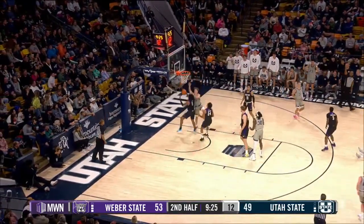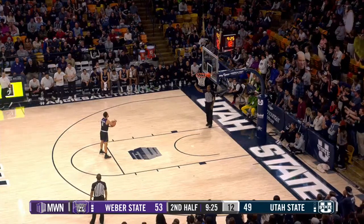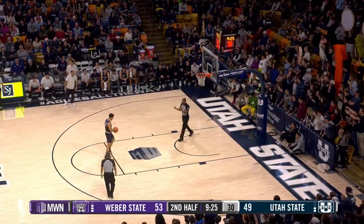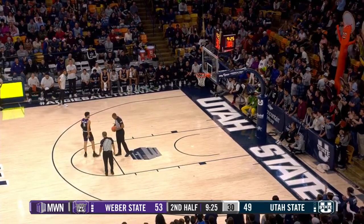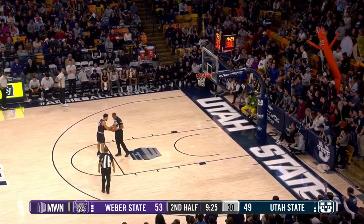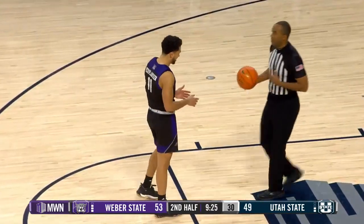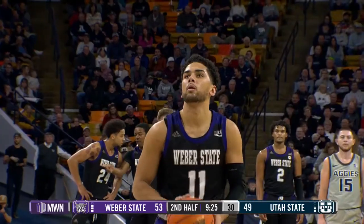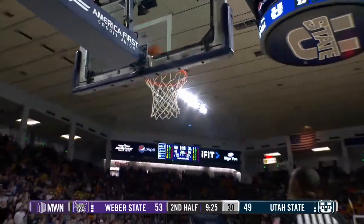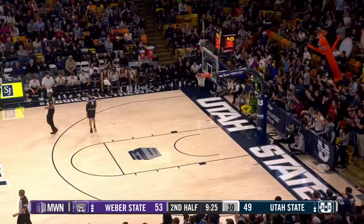So here comes Verplanken to shoot the technical free throw on the flop. And he's complaining about the ball. Doesn't like something about the ball. And the officials go, no, you need to shoot it. I think he wants a new basketball. Verplanken takes the shot and misses it. It will, though, go back to, I believe, Weber State.